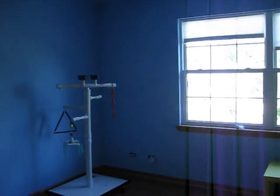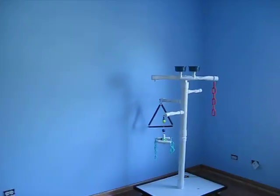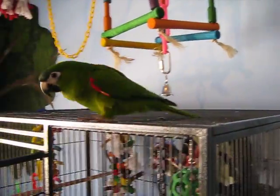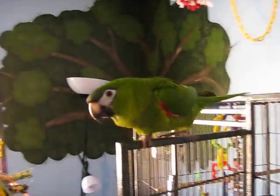What? What, Mia? That's where the macaw cage is gonna go, in that corner. That's a Stanford macaw. I know. Hi! Peekaboo! Oh my goodness, you missed the camera. What are you doing?